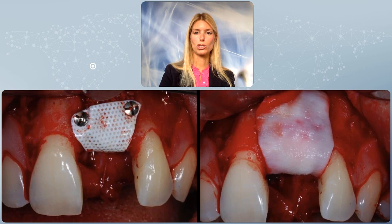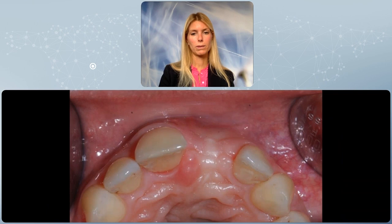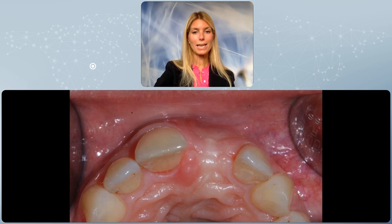Now, you can see obviously that the tissues are closed by primary intention with the same technique as I've shown you in the video before, and you can see the large augmentation that we have achieved 9 months after the surgery. The timing usually goes from 6 to 9 months. 6 months is usually for the smaller cases or the single tooth cases, and 9 months are for the multiple sites. The soft tissue, when they heal in a healthy way, they appear beautifully solid without any dehiscence, and we are then ready to intervene to remove the barrier membrane.